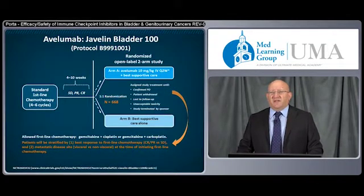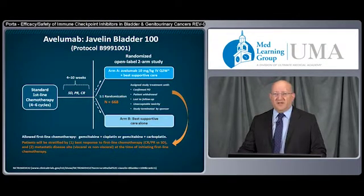This led to the design of this Javelin Bladder 100 study, in which avelumab will be tested in a setting of standard first-line bladder cancer treatment setting. The preliminary results of avelumab I had showed you led to the design of this trial that was Javelin Bladder 100.